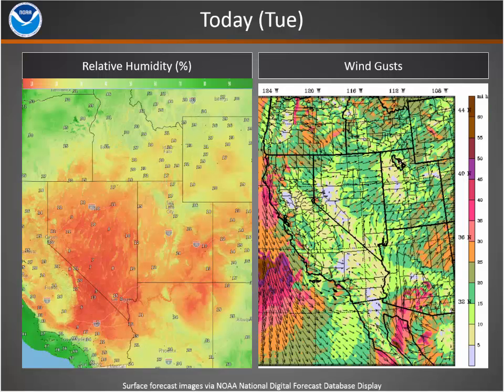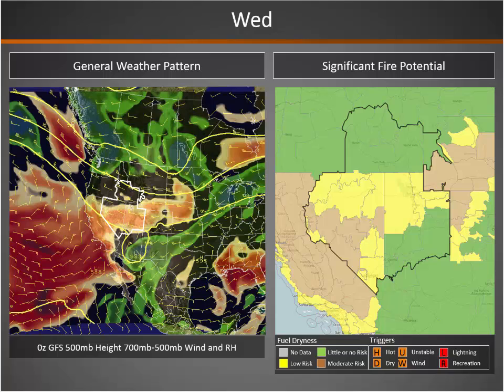The weather portion, humidity for today up north, you can see these greenish shades of humidity. 30% is as dry as it gets in a lot of those areas, and closer to 10% across Nevada, a little bit higher across Utah. You can see winds moderate from the west in most areas here in Nevada, a little stronger up here with that front, along with higher humidity in the north. On Wednesday, the moisture moves out.